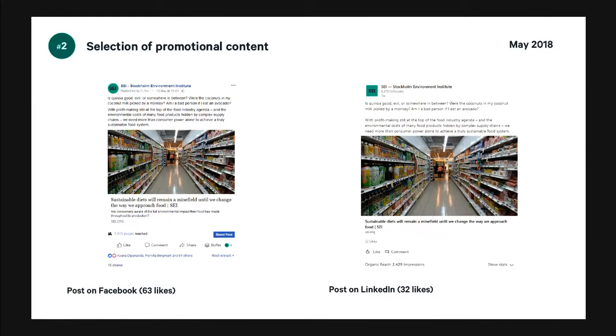So you can see on the left, we have the Facebook post had 63 likes, which is very good for us. And on LinkedIn, 32 likes, which is also quite good.